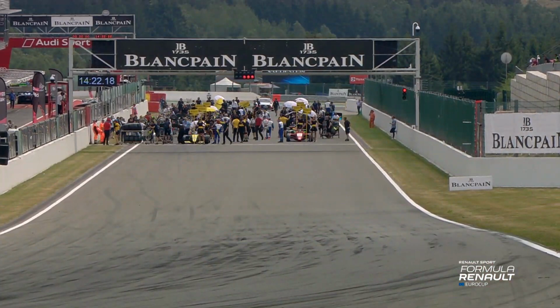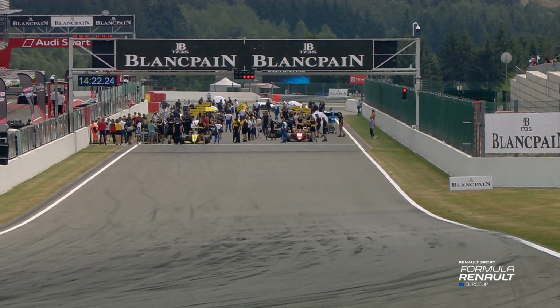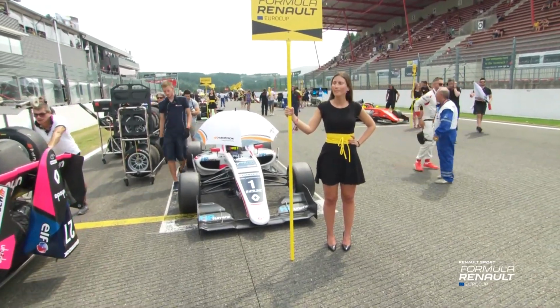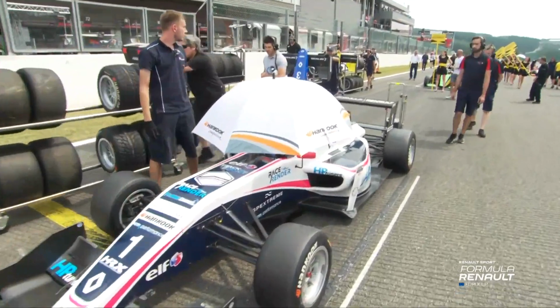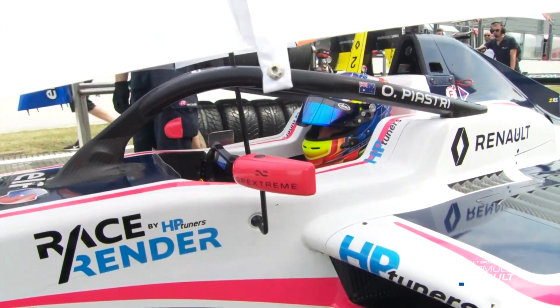Sebastian Fernandez on the outside of that front row of the grid. Fernandez, who has raced in the FIA European Formula 3 Championship before taking a step to Formula Renault this year. He's also been a front runner in Italian Formula 4 in years past. There is the man that dominated Silverstone, number 1, Oscar Piastri, the Australian driver. Piastri, who was in the Eurocup last year. He was 8th, but that was in the earlier incarnation of the car.